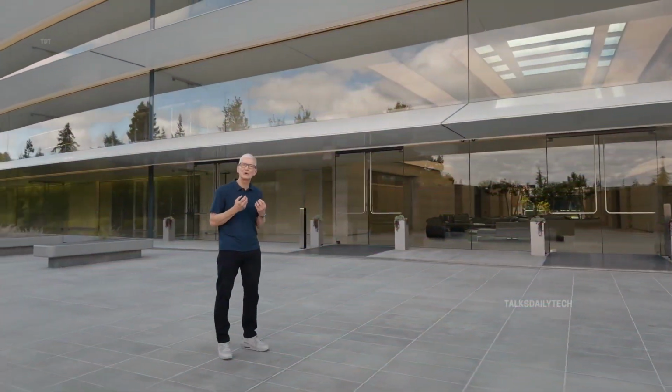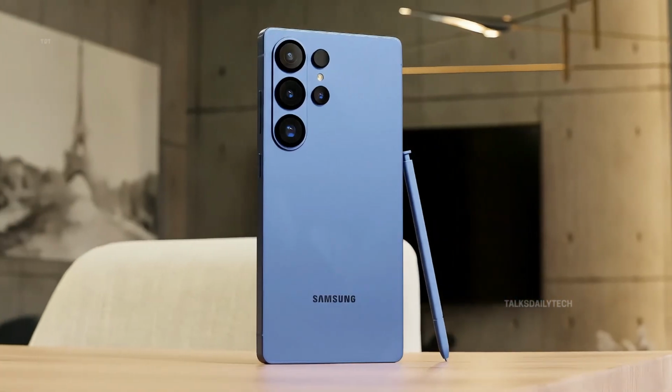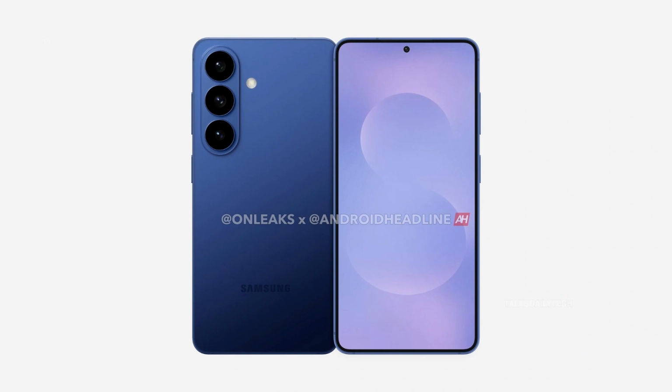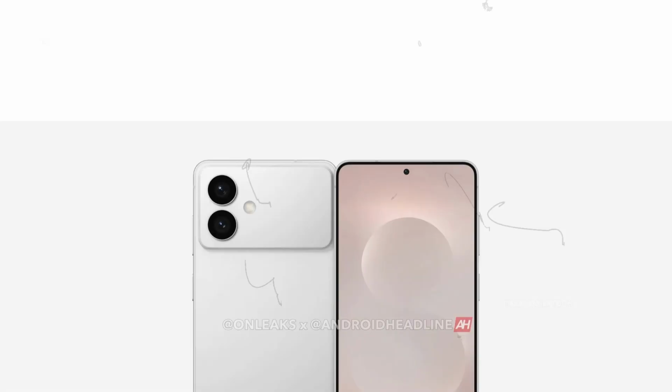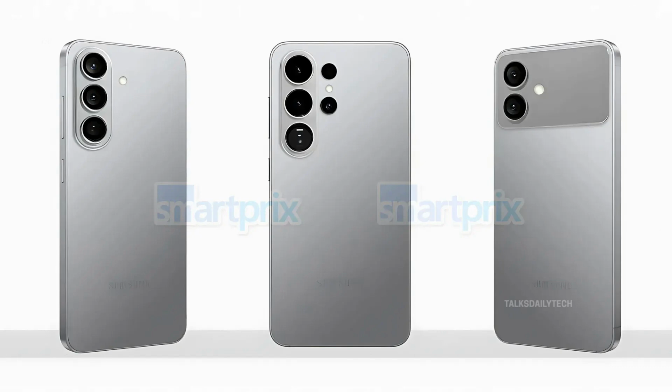Apple's big event has wrapped up, and all eyes were on the iPhone 17. But Samsung isn't staying quiet. Fresh leaks have just set the rumor mill buzzing with stunning renders of the Galaxy S26 Pro, Galaxy S26 Ultra, and Galaxy S26 Edge. Shared by SmartPre, these new renders are packed with detail and they reveal some bold changes.